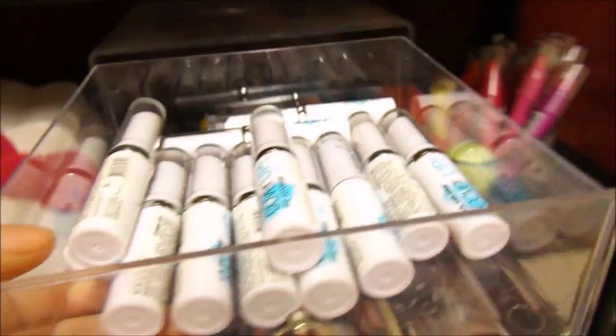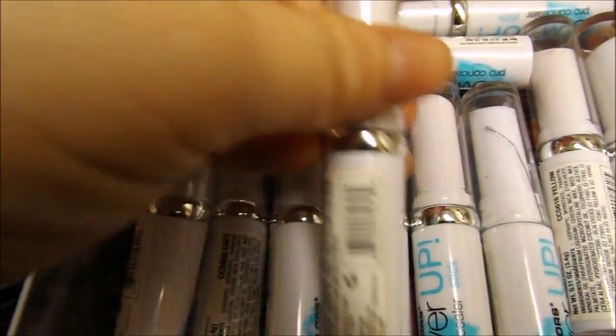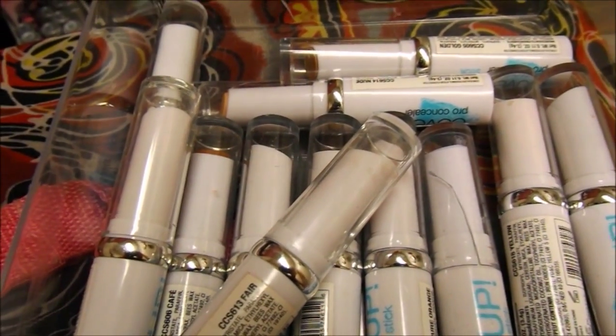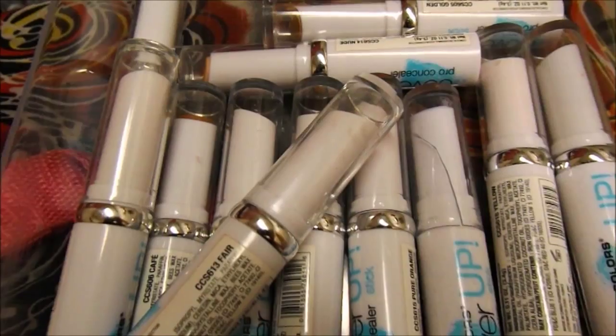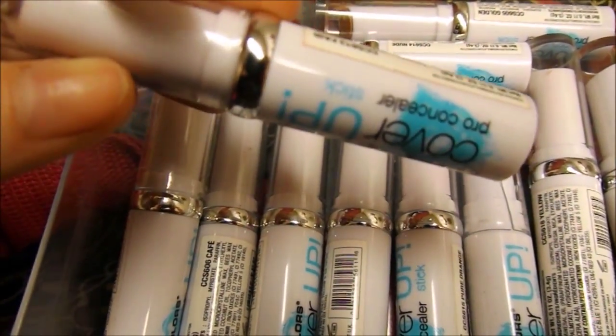So this first drawer has concealers. I'm just going to take it out here and put it on my lap. These are the LA Colors Color Up concealers, and I have them in pretty much every color for contouring, concealing, blemishes, you can think of it. I use this for any kind of highlighting or anything. These are amazing concealers, and this is by LA Colors.